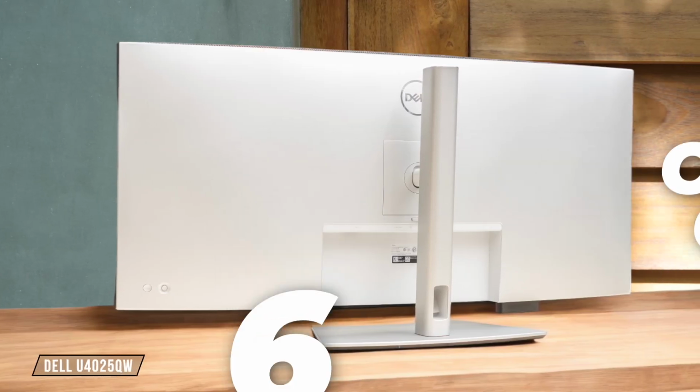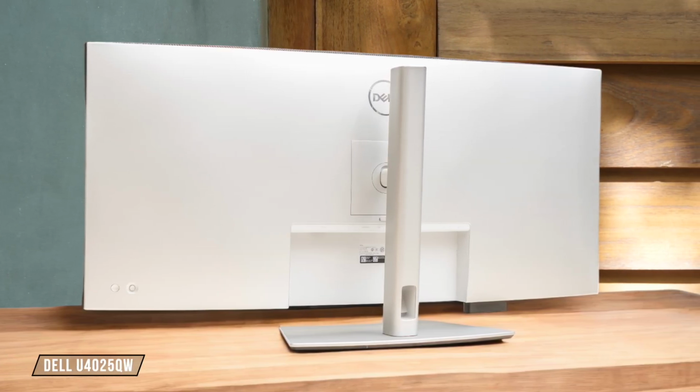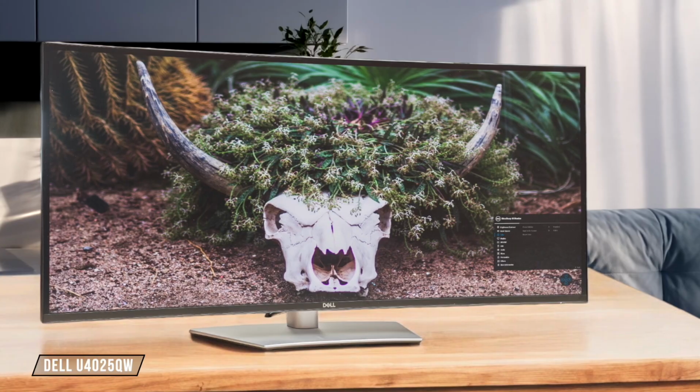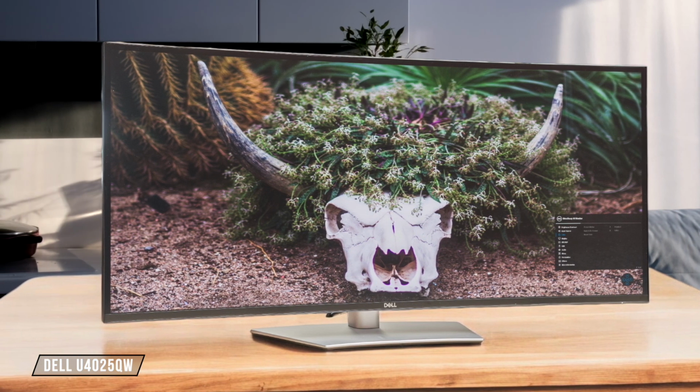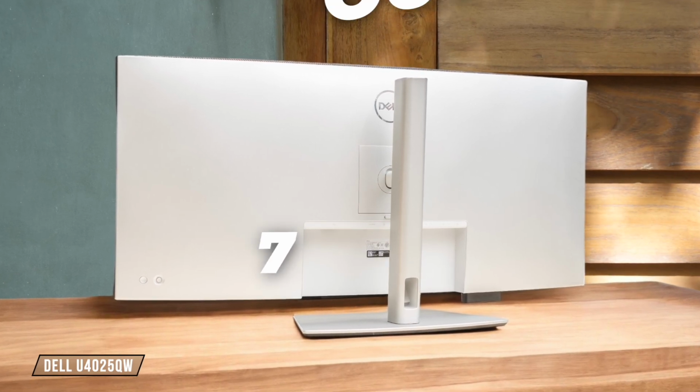The Dell U4025QW impressed me with its stunning 5K2K resolution and 120 Hz refresh rate, though I noticed some ghosting in fast-moving scenes due to its 5 millisecond response time, 7 out of 10.